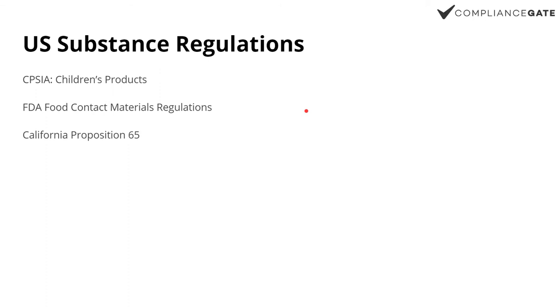So when you're trying to understand which substance regulation, which chemical restrictions do I need to follow for my products, then the real question is, other than certain cases when Amazon is going beyond that, which regulations apply in my target market or target country. So to give you an idea, CPSIA sets certain substance restrictions on all children's products in the United States. Various FDA rules cover all food contact materials in the United States. And there are a number of state regulations, the most famous being California Prop 65, which also restricts substances.